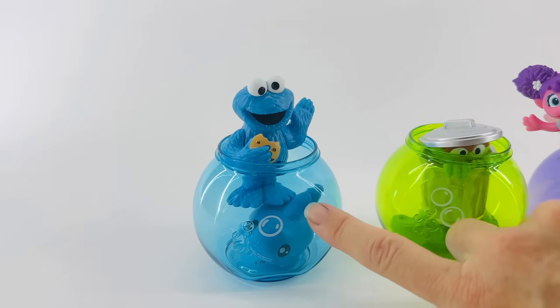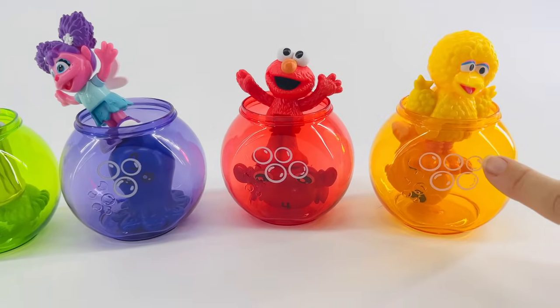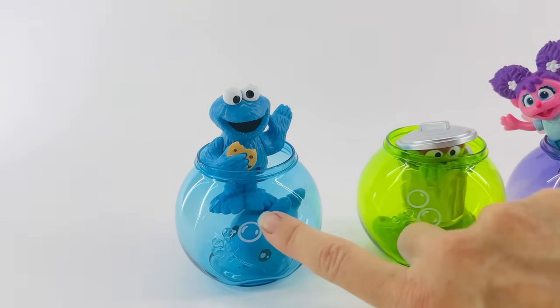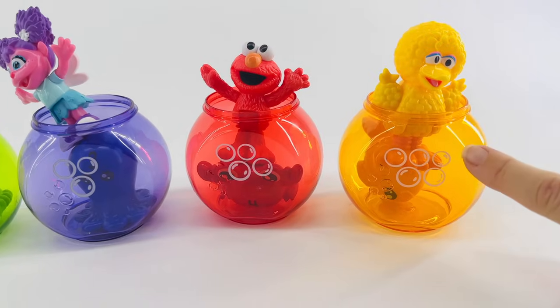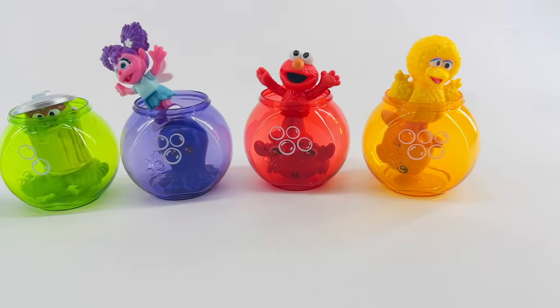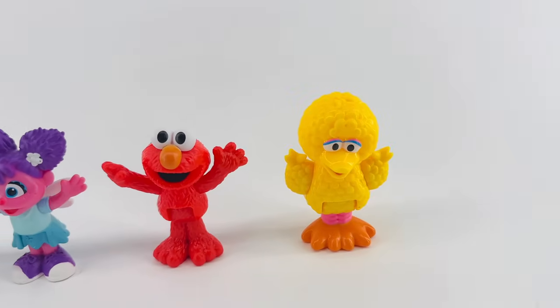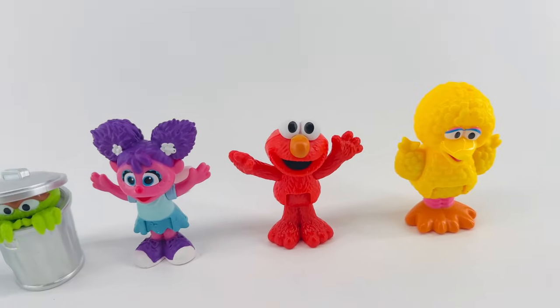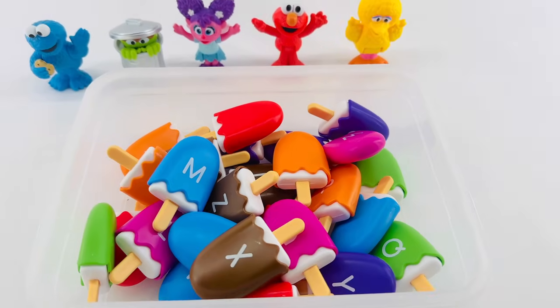Thanks. One, two, three, four, five. Now let's do it in Spanish. Uno, dos, tres, cuatro, cinco. Great job. The Sesame Street friends say they all want to go swimming together, not in separate fish bowls. So they need to go swimming in this giant bucket of popsicles.